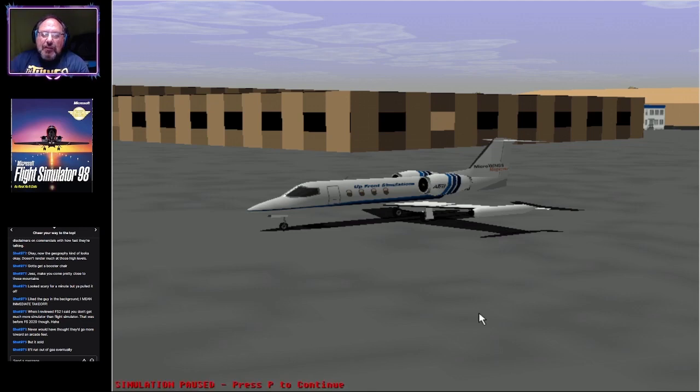Because P3D is not going to be able to compete with X-Plane and Microsoft now. I mean, it's way out of date. But I commend them for continuing with the FSX engine and really trying to push and mold FSX into what they've been able to do with P3D.